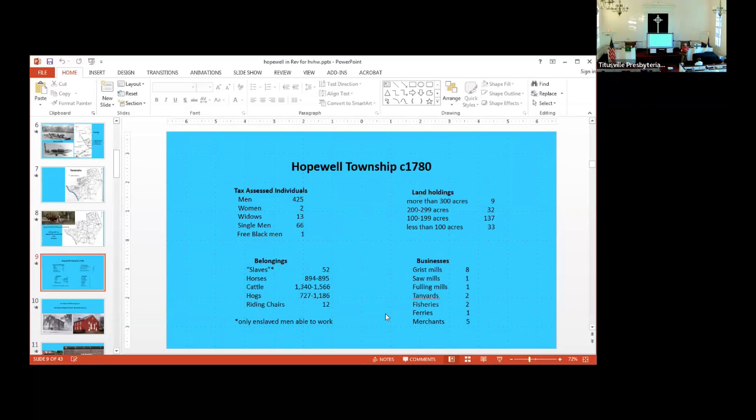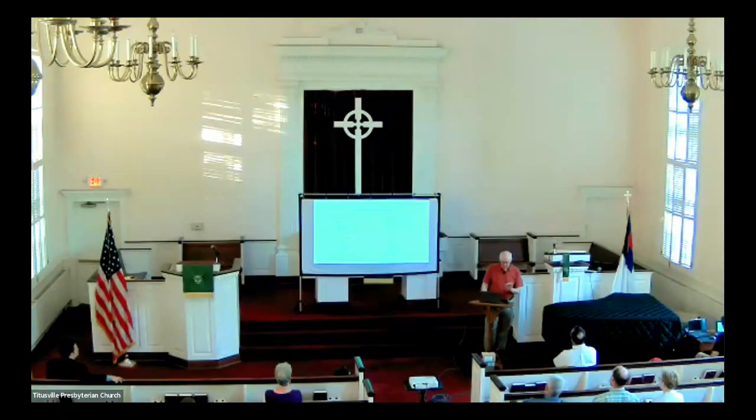Notice there were 52 enslaved. That doesn't mean there were only 52 enslaved persons. Those 52 enslaved persons taxed were all males, old enough to work and not too old to work. They were productive, in other words, for their owner in terms of farm work and craft work and things like that. If they had a wife and they had kids, they don't appear in the tax records. So there were probably a number more than 52 enslaved people.